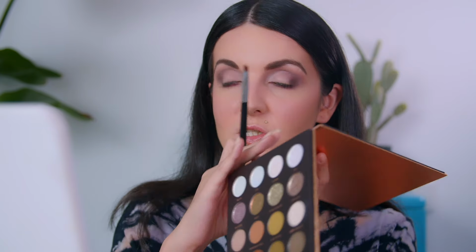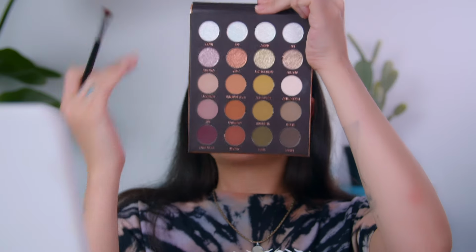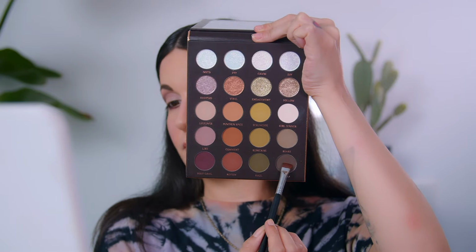This is a very pretty deep berry shade without being too flashy, which I definitely do appreciate. So now I'm going to go into the shade Looks just to deepen it up on the outer corners of my lower lash line.